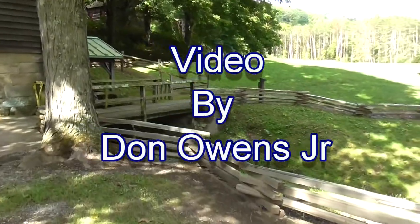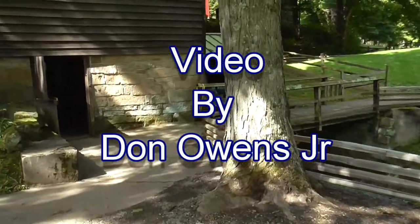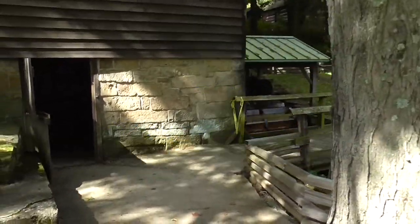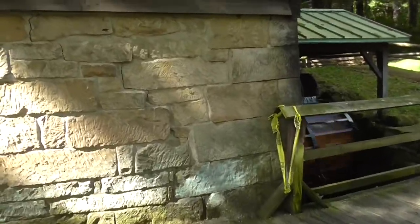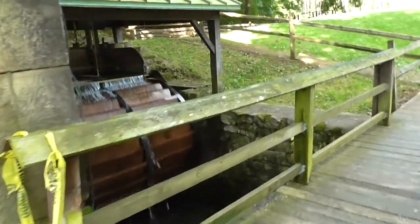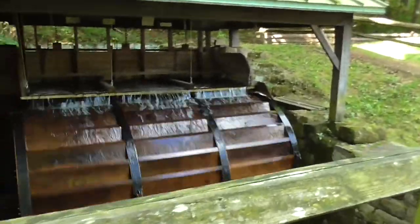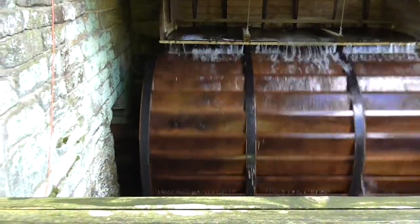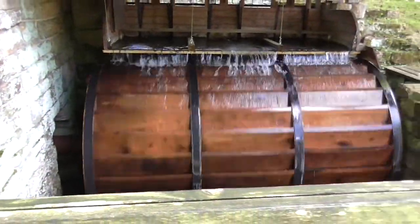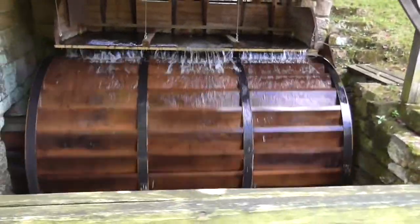Today they're going to have a Civil War reenactment. But first, I wanted to take you over here to Gaston's Mill. It's open today. I'm going to show you the water bill. This is what powers the grist mill inside.